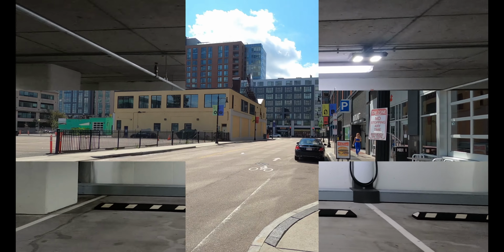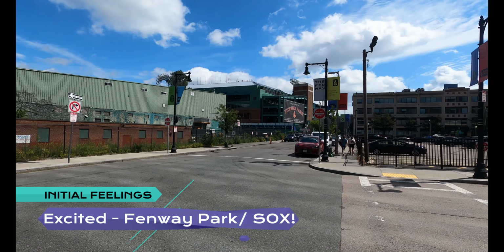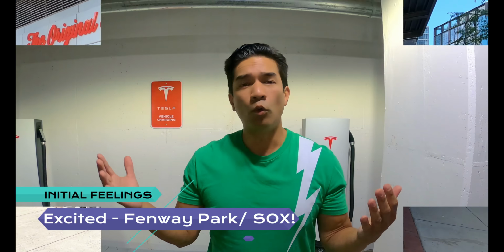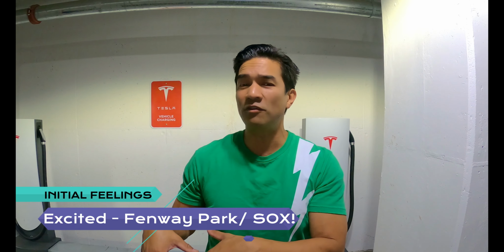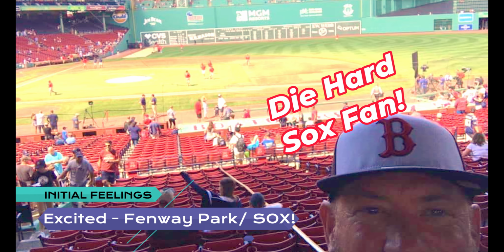Initial feelings. I've got a feeling of excitement because right across the street is Fenway Park, where the Boston Red Sox play baseball. If you're here to watch an awesome baseball game, watch people hit home runs over the Green Monster, this is the place to supercharge. Just make sure you get out of the way so others can supercharge, because I know all you Boston fans don't just live in the great state of Massachusetts. A lot of you commute from other states, coming in to invade this area to make sure your Sox win.